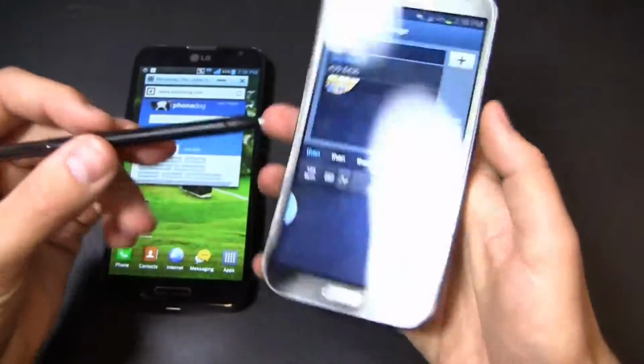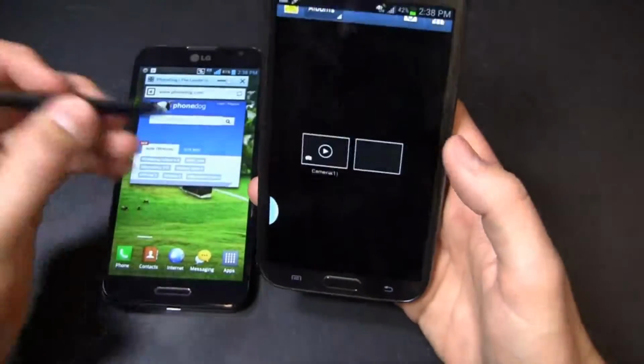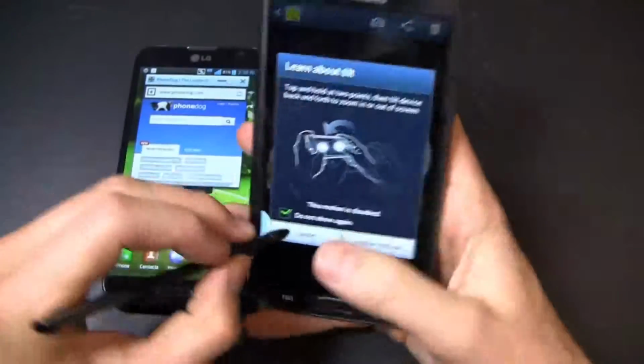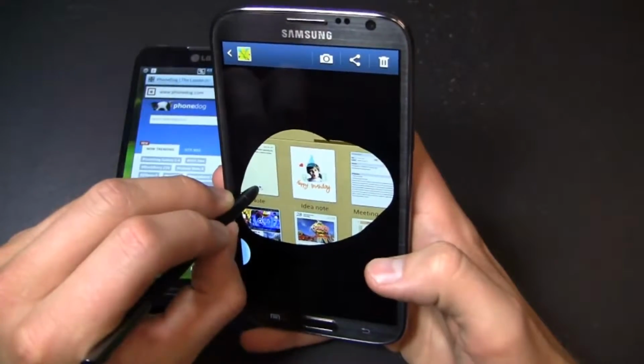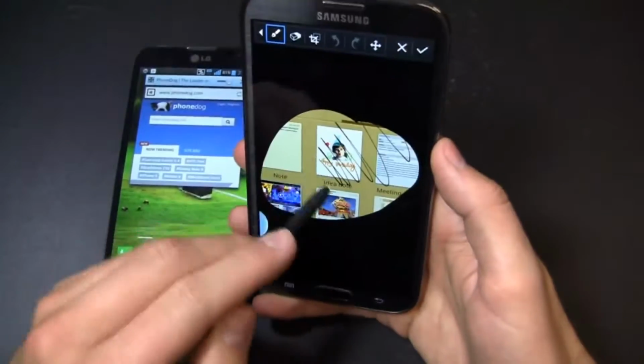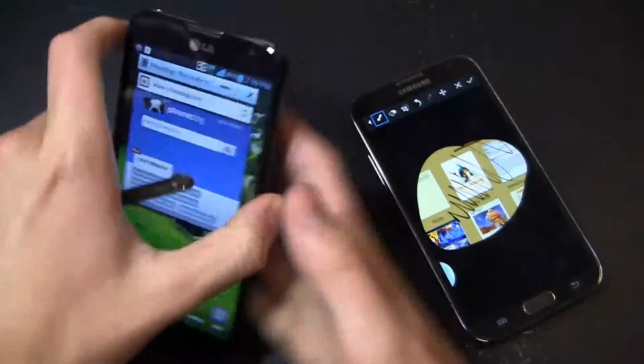So the S Pen definitely has some function to it, and of course you can take screenshots in real time as well with this just by hitting, you know, gallery, for example. If I'm in screenshots here, I think this is cool. All I have to do is press and hold, and then boom, I've got my S Pen functionality right here, very similar to what we saw in part 1 on the LG Optimus G Pro.